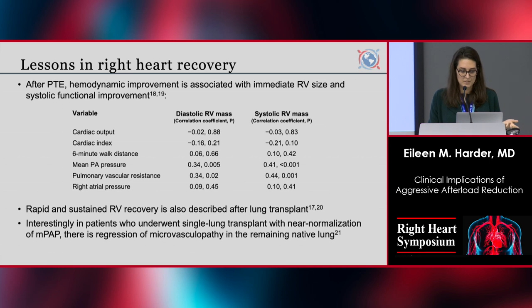As has already been mentioned today, we can try to extrapolate from other literature to PAH, specifically after thromboendarterectomy. We can see that there's an immediate improvement in RV size and function. This is a table of correlation coefficients shown first, with P-values second. These are diastolic and systolic RV mass measurements obtained from cardiac MRI 3 months after the endarterectomy. And what we see is that what correlates best with these changes in these parameters is actually hemodynamic measurements, not so much six-minute walk distance, which I think is interesting.